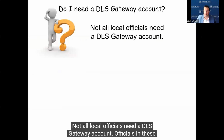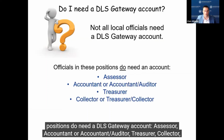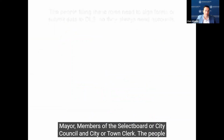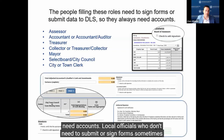Not all local officials need a DLS Gateway account. Officials in these positions do need an account: assessor, accountant or auditor, treasurer, collector, mayor, members of the select board or city council, or city or town clerk. The people filling these roles need to sign forms or submit data to DLS, so they always need accounts.